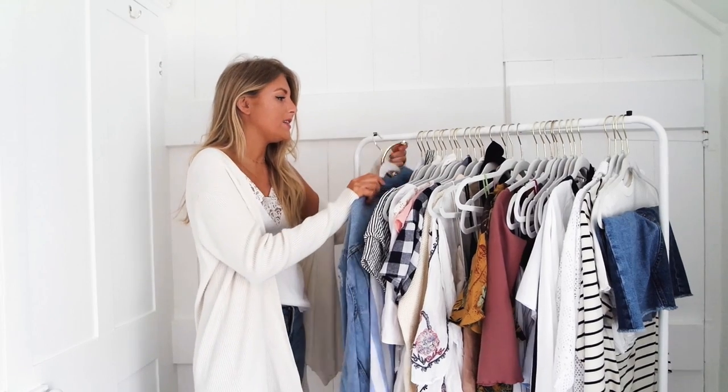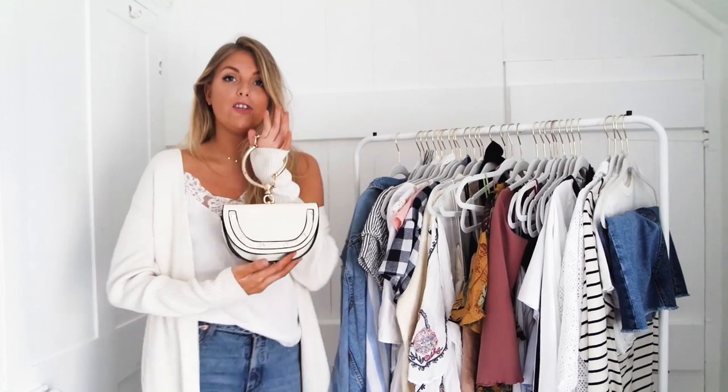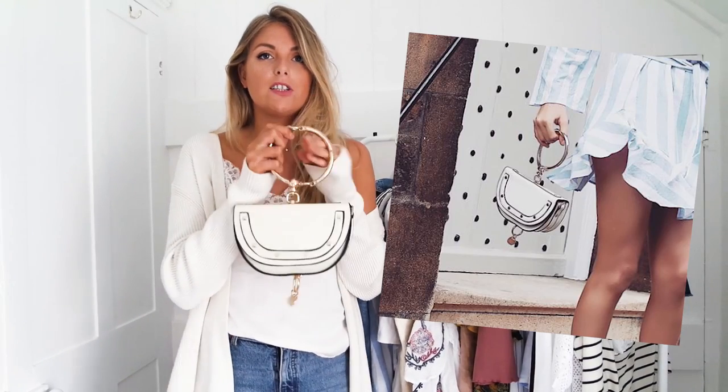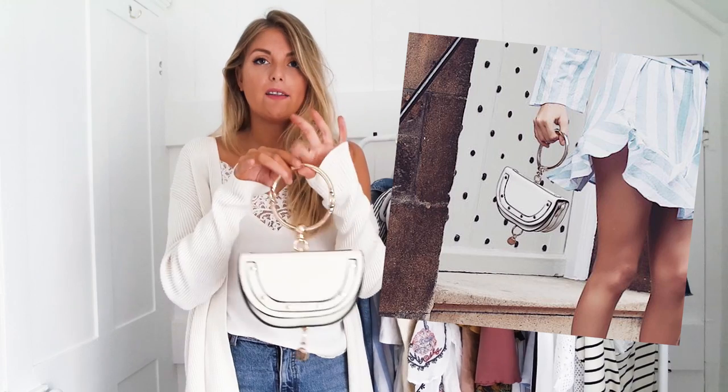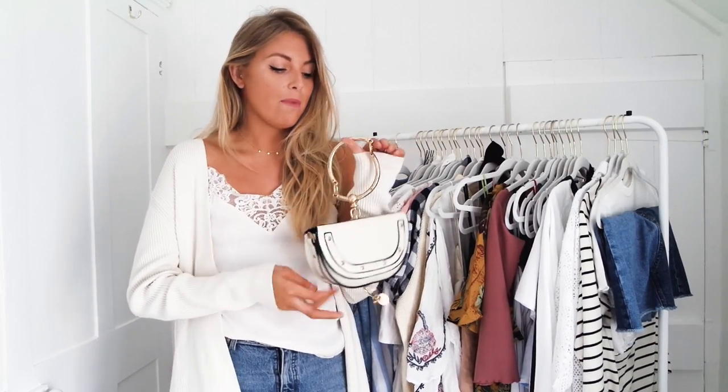I'm going to show you accessories first because I have quite a few to show you. And the first thing is this bag, which is insane. So this is not a Chloe bag. This is a dupe for a Chloe bag and it's £18.24.